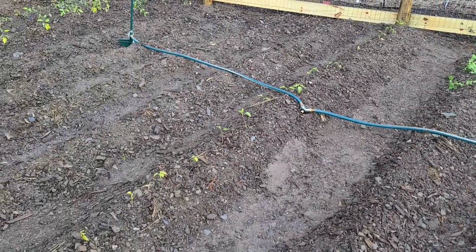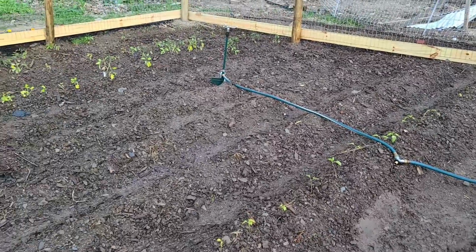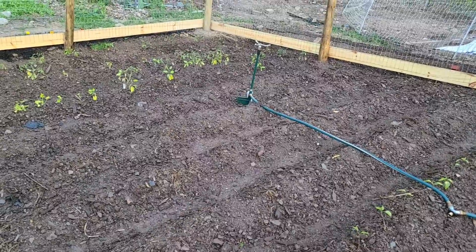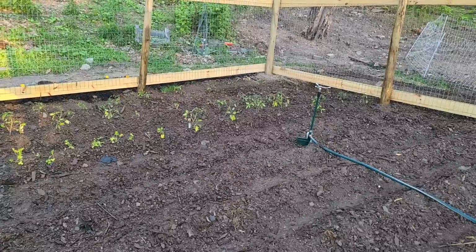Next one over, after our little walking path, we have peppers, followed by all those empty rows where you don't see any green or potatoes. And then the last 3 are tomatoes.